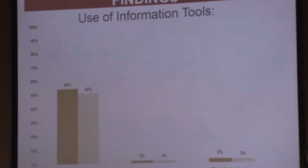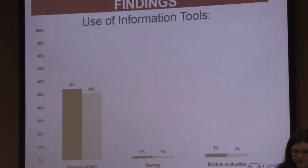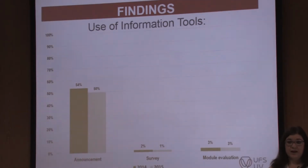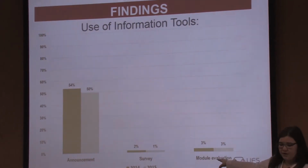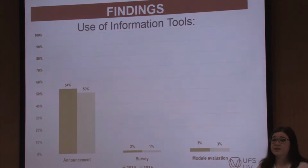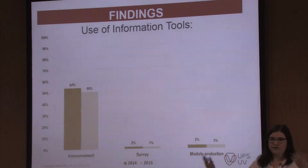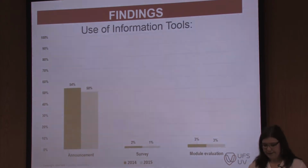Then if we look at the use of information tools, we use it a lot for information sharing, like using the announcement tool to make announcements on Blackboard, but not so much for gathering information from our students. So we don't really use the survey. We also wanted to see module evaluations, for which we use an electronic system. We thought a lot of our lecturers actually post a link to the module evaluation on Blackboard to encourage students to complete it, but we saw that only 3% of our lecturers do that.